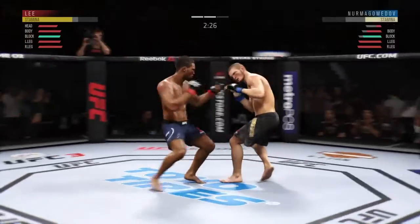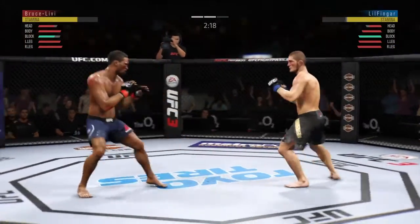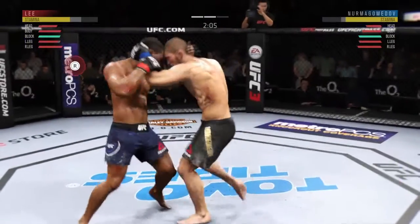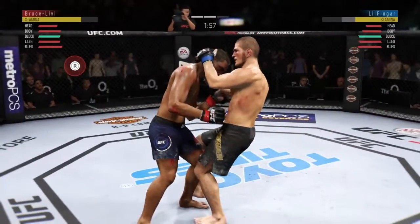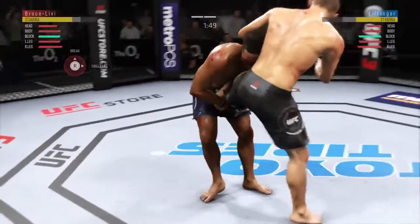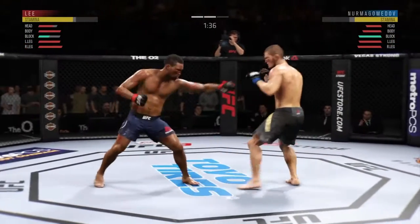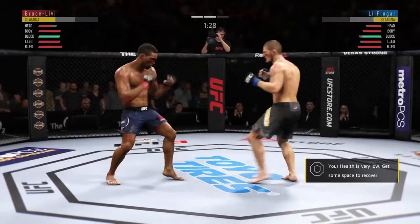Nasty combination. He's got him hurt here. Oh, he might be out. Big kick, but miss. Knee to the body. Changing knees here in the clinch. He moves to the Muay Thai clinch. Oh, nicely done as he gets the takedown. Look at this reversal. Straight right hand, no good. Oh, double jab. Hit him with the jab. And he lands it to the leg.